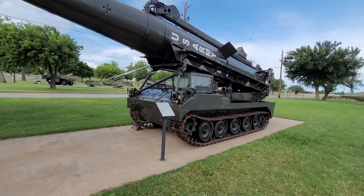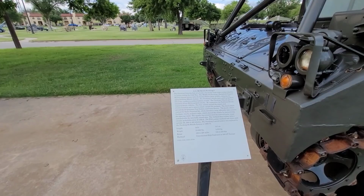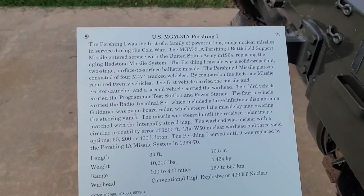The US MGM-31A Pershing. Long was the first of a family of powerful long-range nuclear missiles. Put this in here so you guys can read this if you want. In service during the Cold War. So this is probably like a small missile system that they would put in different areas in Europe.